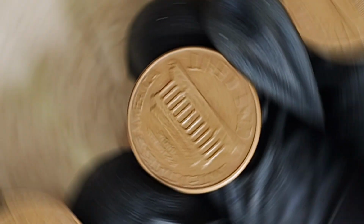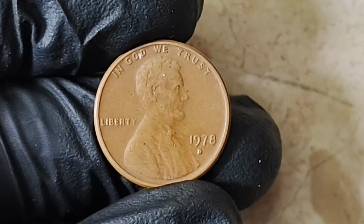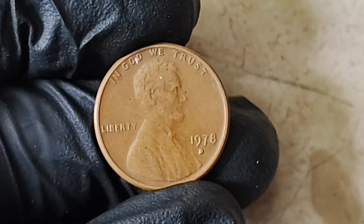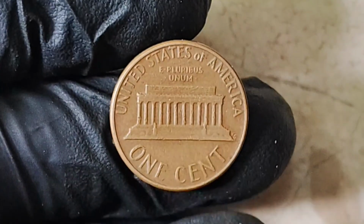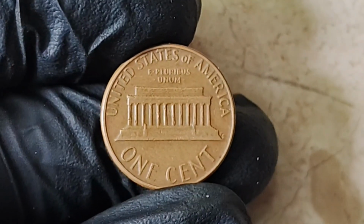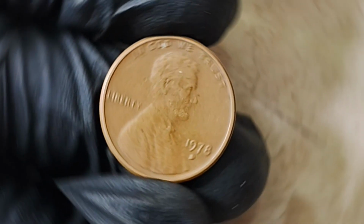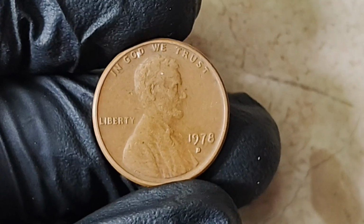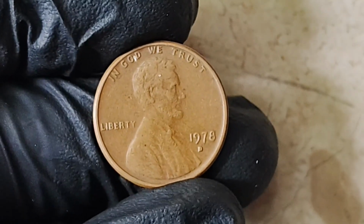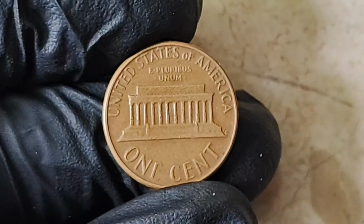Use a magnifier. Some of the rarest 1978 D errors show faint doubling in Lincoln's eye socket or beard, areas most collectors overlook. Check the word United and the Lincoln Memorial columns. In some error coins, there's unusual spacing, soft strikes, or doubling that appears almost like a faint echo. Even small signs of these anomalies could signal something big. If you find a 1978 D penny with any of these traits, especially in brilliant, red uncirculated condition, get it graded immediately. Do not try to clean it. That could destroy its value.